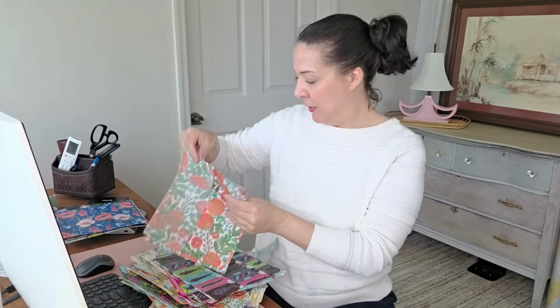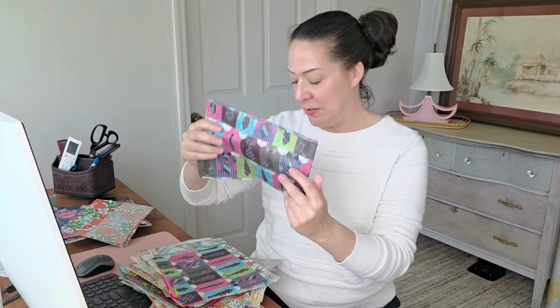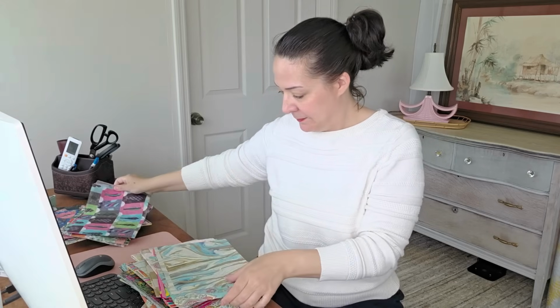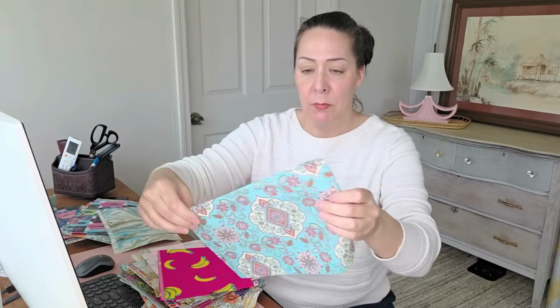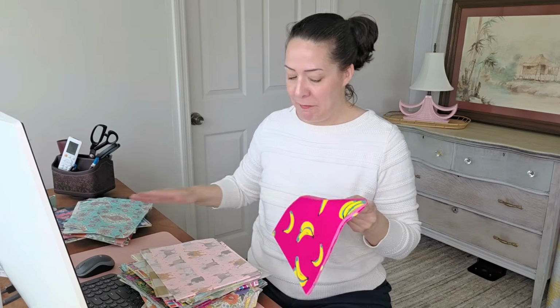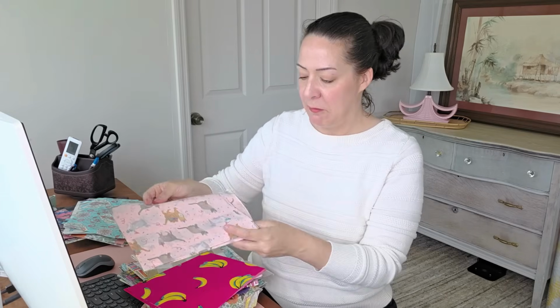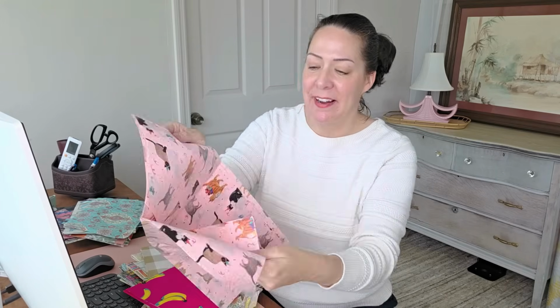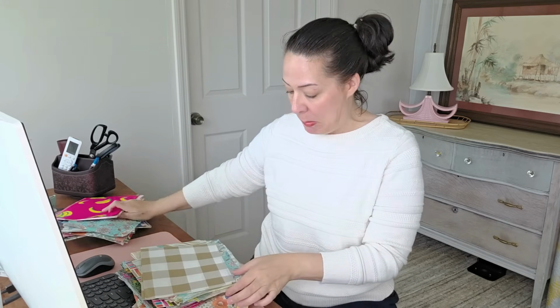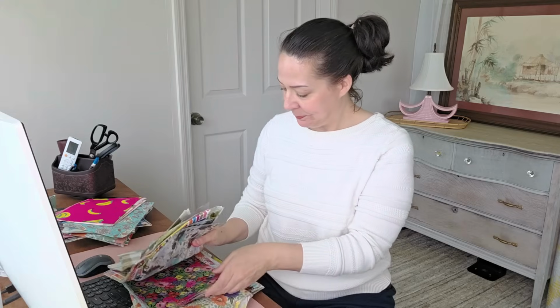We have a retired print that I only have a little bit left. The oranges. This retired years and years and years ago. It is a tie. Also retired. I have all of my fun prints, like just a few pieces left. And then this one also got folded inside out and is retired. It is a cat print. So I do have more tissue papers than that. A lot of tissue paper.